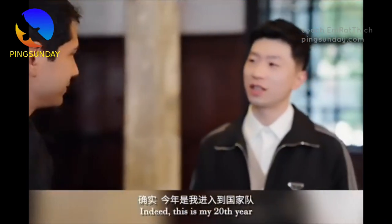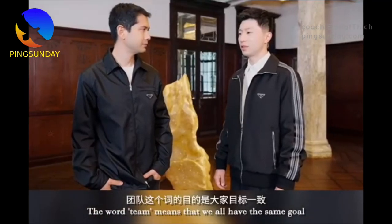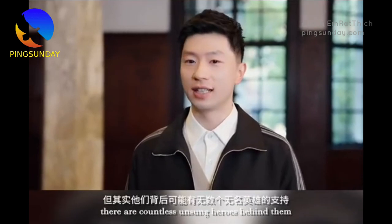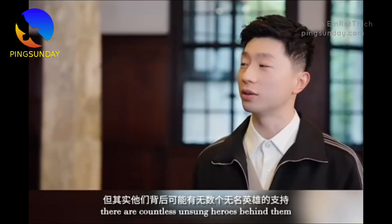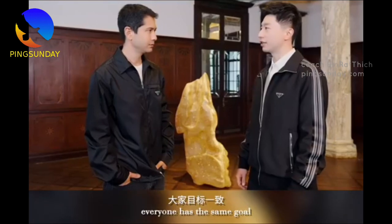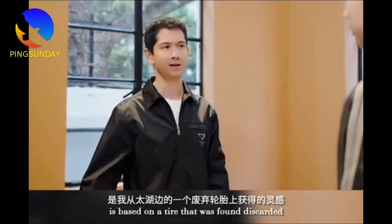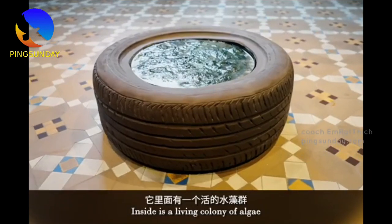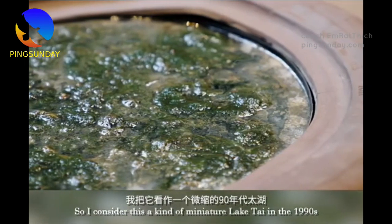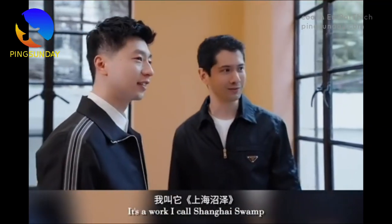This work in Yixing clay is based on a tire that was found discarded at the edge of Lake Tai. Inside is a living colony of algae. So I consider this like a kind of miniature Lake Tai. You can see the last work in the stone. Is it there? That's it, yeah. It's a work I call Shanghai Swamp.